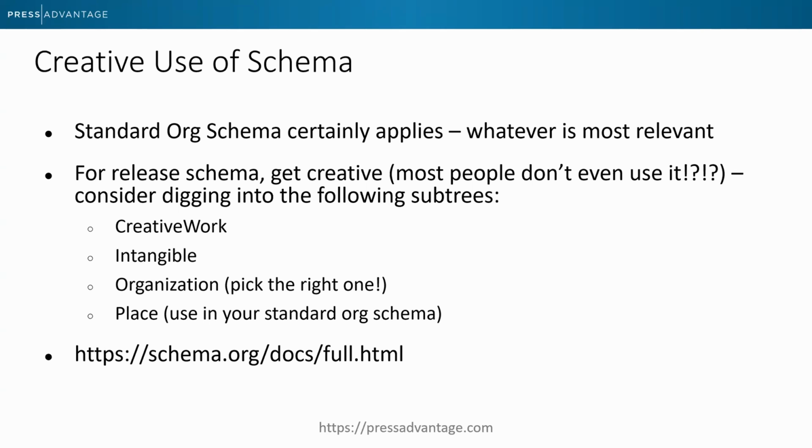Most people sleep on this and they don't use it. I have seen customers get review stars on a press release by including the relevant schema. So do it. Include as much schema and be as creative as you possibly can with this. And if you don't know, there's a link to the docs for what schema Google takes a look at, and there's all kinds of stuff in there. Get in there, play around with it, click through the tree and see what's relevant.